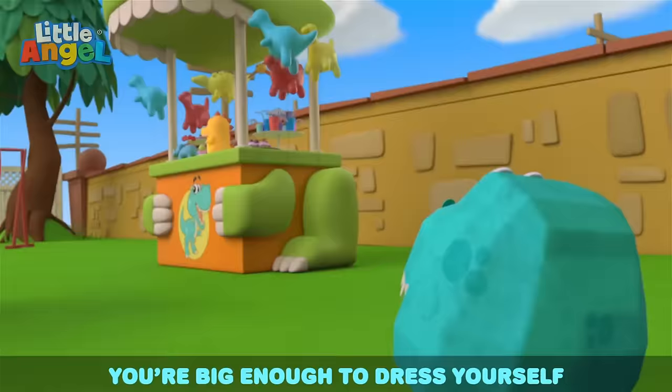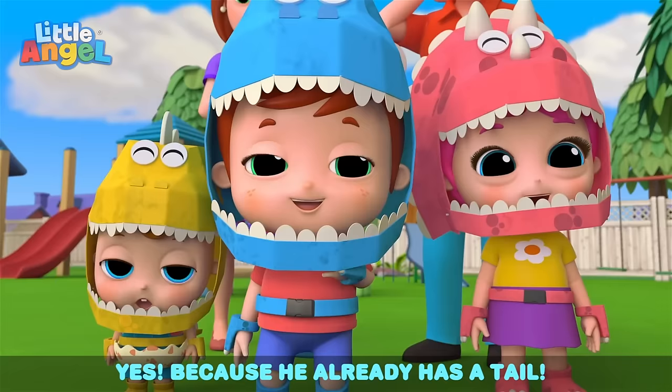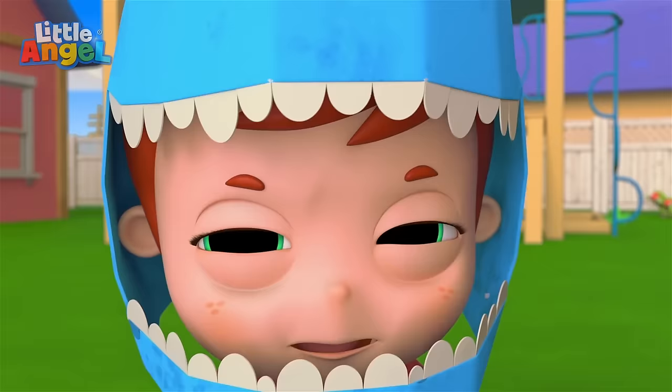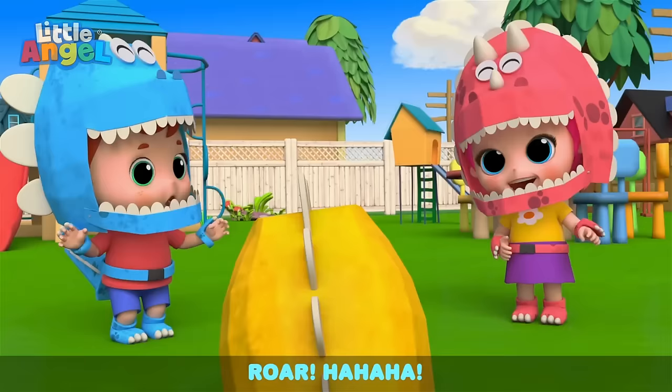The doggy dino way. He only needs a mask. Yes, because he already has a tail. Roar! I'm a T-Rex. Roar!